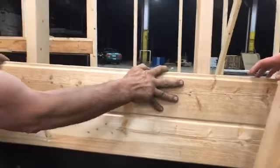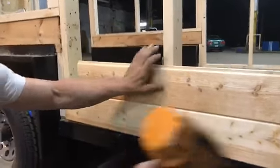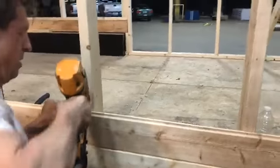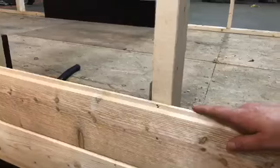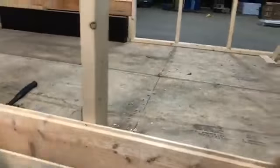All right. So then what we do is we'll nail here, inside. So that right there, see our nail? So take the next piece, put it on there. Hey, flip that board over, I'll show you.